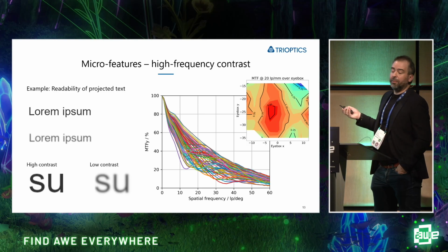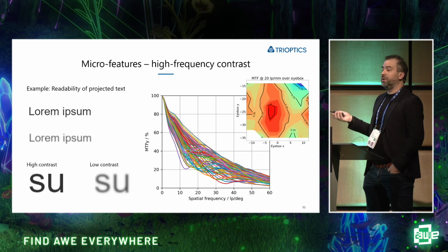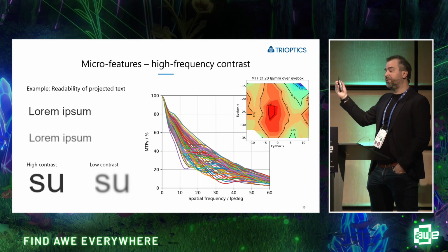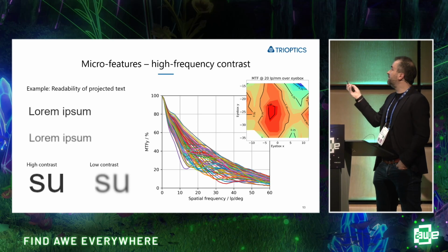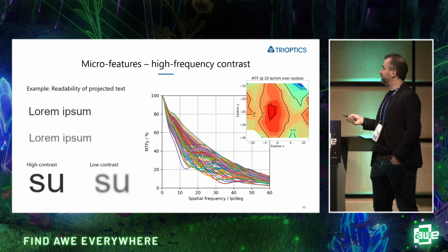I need to speed up a bit, I guess. Why is this interesting? For example, it gives you an idea like, can I actually read text on my virtual screen in the end? I need to have a system that can resolve small text, and all these contrast values give you a benchmark and say like, can I do this or not?